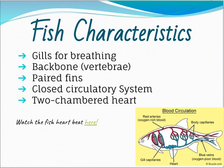So what makes fish so special from other vertebrates? Fish have gills for breathing, paired fins, which also makes them bilaterally symmetrical, and a two-chambered heart. You can click on that link to even see the heartbeat. It's a little bit gross, but awesome. As we work from simple to complex, one feature that we'll look at is the number of chambers or sections in the heart. The more complex an animal is, the more chambers they have, making their heart more efficient to pump blood around their body.